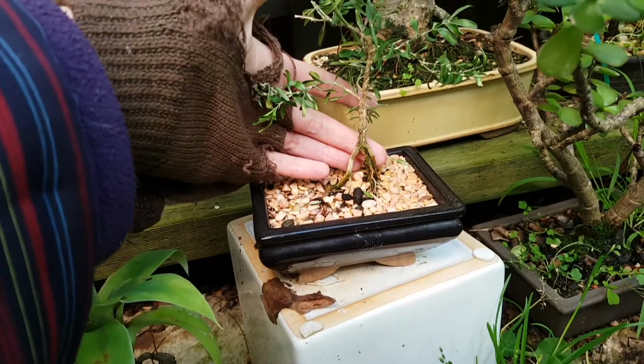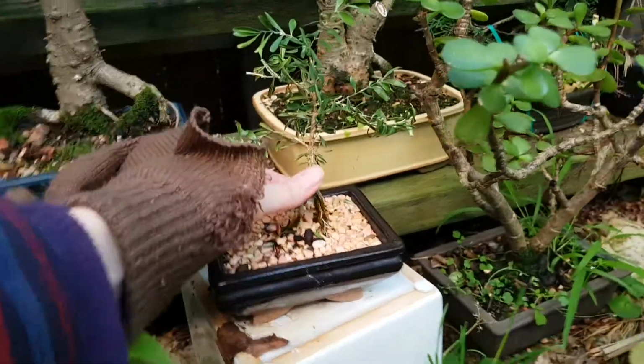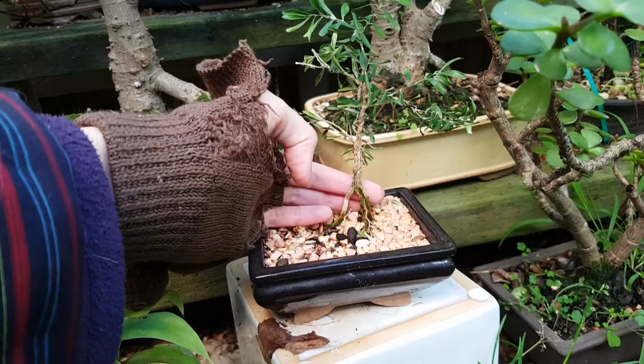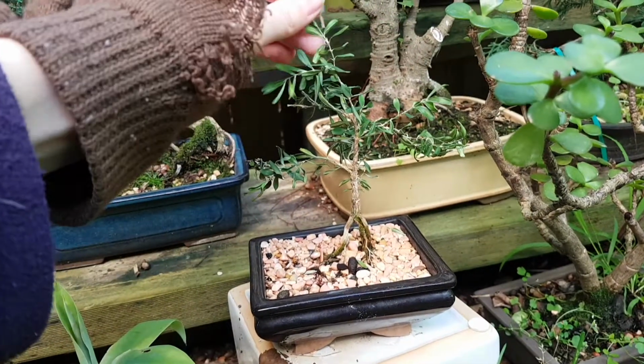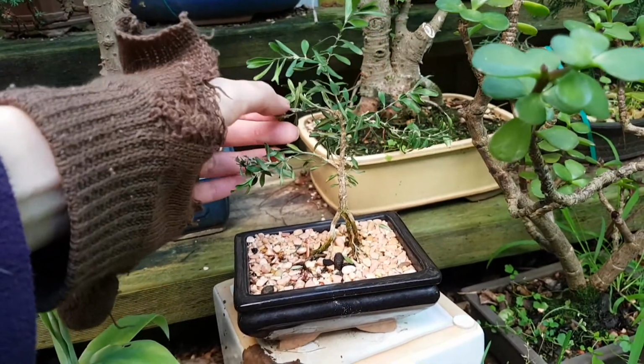I purposefully potted it a little bit higher so that you could see this weird root structure. I don't like following a lot of the traditional bonsai stuff, you can probably tell, because I think it's interesting to have weird shit going on. But it's not doing too well at the moment. So I hope it pulls through, but I may just have to accept it's dead.